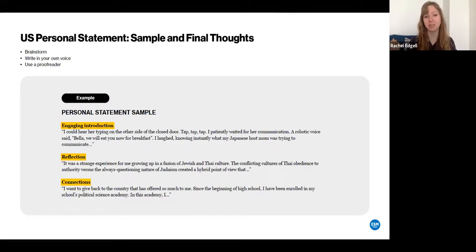On the other hand, your topic does not have to be this incredibly unique experience that no one else has ever had. You don't have to talk about the time that you jumped out of a helicopter and landed in a volcano, right? You don't need that experience.